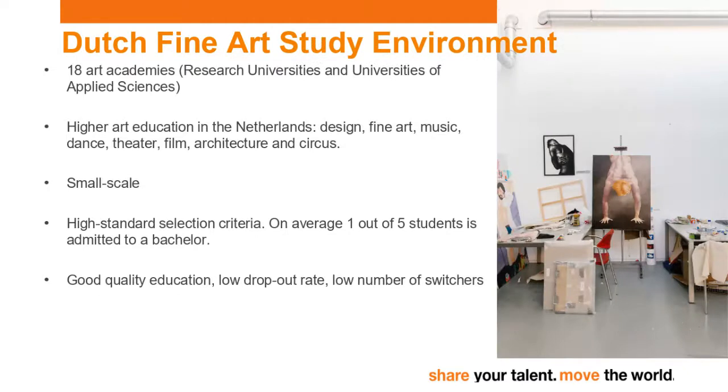Then something about fine art study environments. We have 18 different art academies in the Netherlands that are both part of research universities and universities of applied sciences, and you can study all kinds of art directions such as design, fine art, music, dance, theater, film, architecture, circus, all things in between. Mostly these studies are small scale. They are not very large mass studies, but aimed at a much more personal level. And we have high standard selection criteria. That means mostly that we ask people to do an admission before you start your art study in the Netherlands.